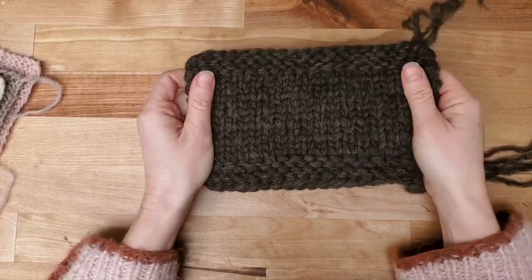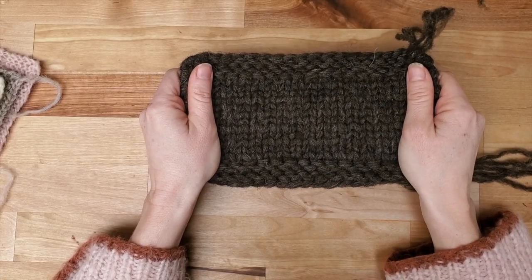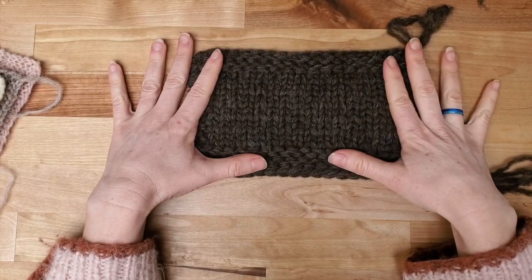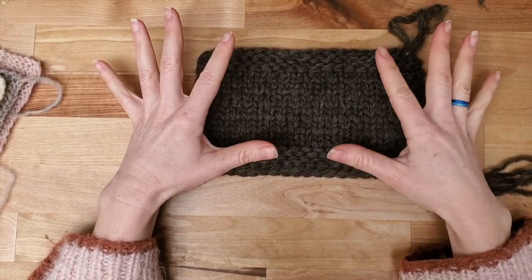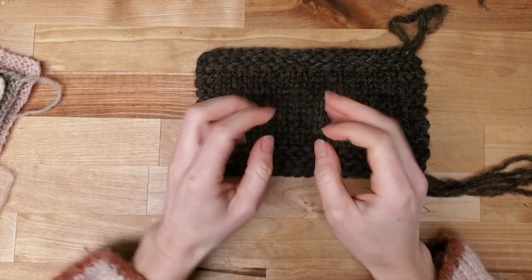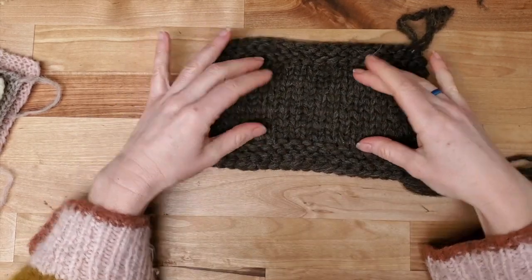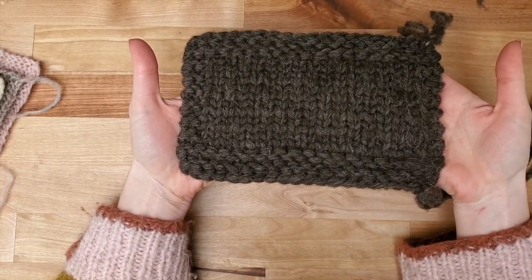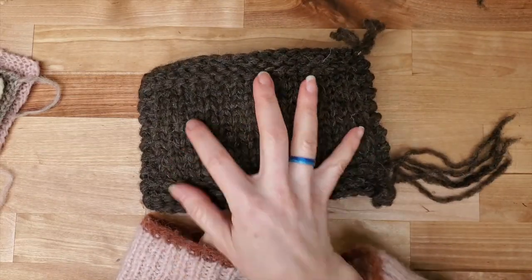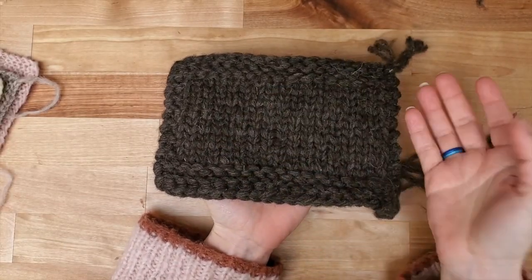It is dense. I used a US 10 needle, so a 6mm needle, to do this swatch. It was hard on my hands, so it created this really dense fabric. I could have gone up to a bigger needle, but I appreciate that you could do a cowl, a hat, a blanket, something that's really dense and warm with this yarn at that gauge. Obviously, that gauge would not be great for something light. I mean, it is light in weight, so you can make a really thick sweater that's not too heavy, which is great.